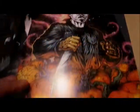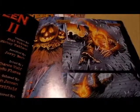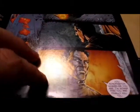I love the cover for issue number 2. This was actually a special edition that I pre-ordered. It's a really firm cover. It's got some great artwork on the inside from the original movie, and a little write-up about the previous story.